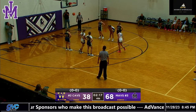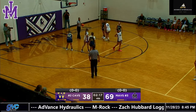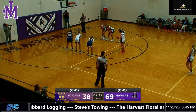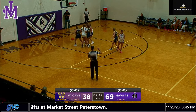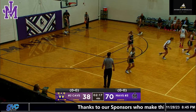Shot up from Meadows, good. And Borowski not checking in, so she's going to be coming in for Meadows after the shot. Shot on the way, got it, and we'll have the substitution now. And that'll likely be all for Meadows tonight.